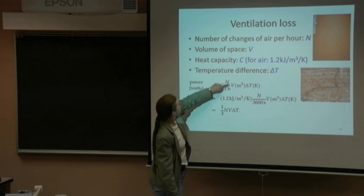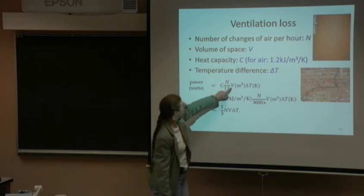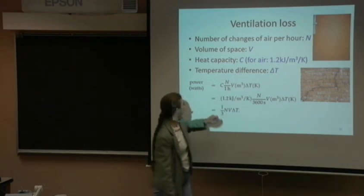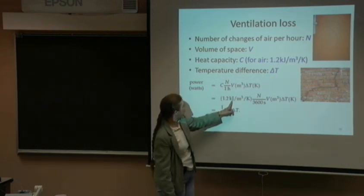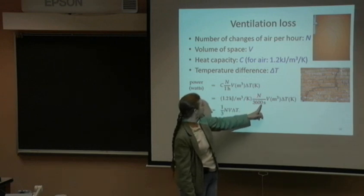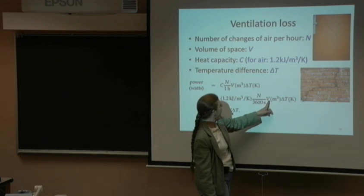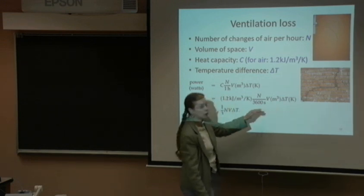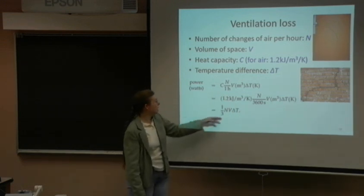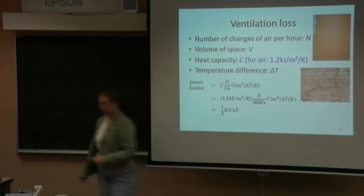So how many times you are exchanging the air in the room per hour, times C, times the volume, times the temperature difference. I plug in these numbers, I get 1.2 kilojoules, and N is the number of air changes over an hour in seconds, V is the volume in cubic meters, because I'm putting everything into MKS units, and it just so happens it works out to about a third, N V delta T.